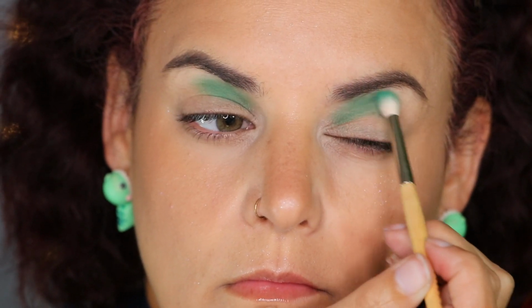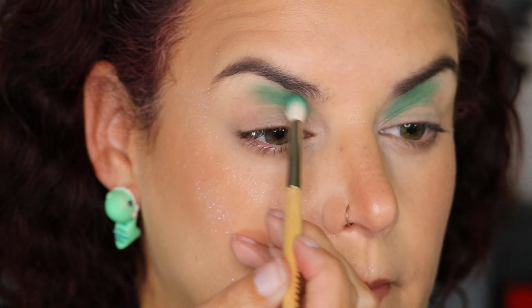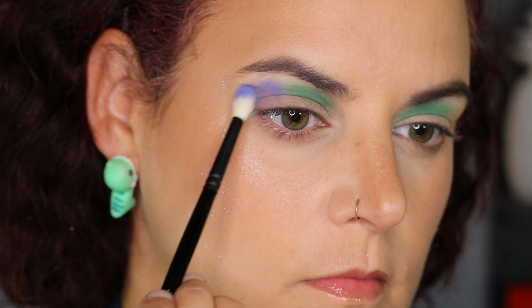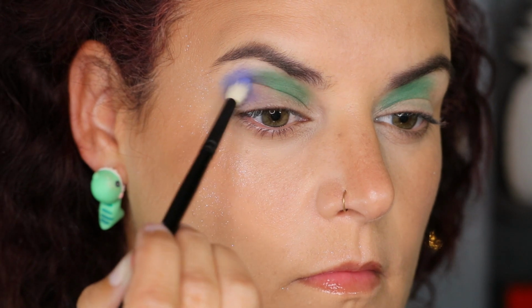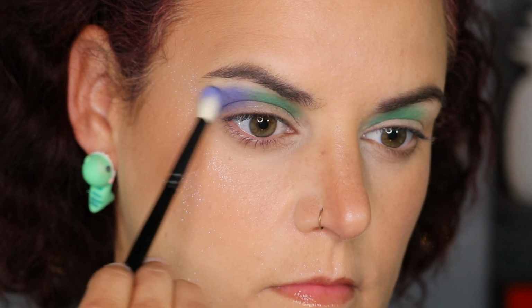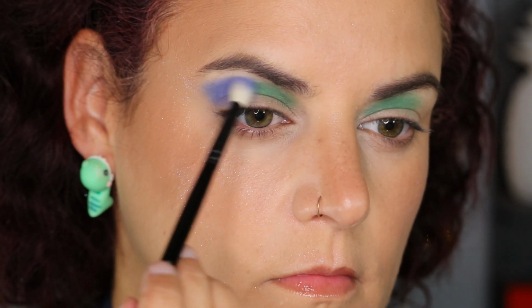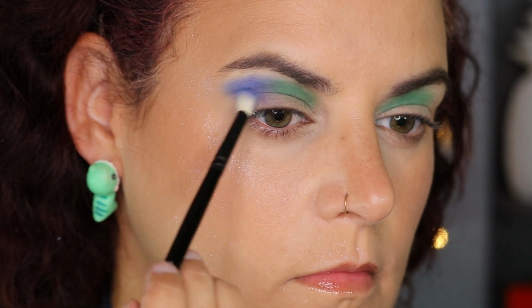I started by applying the shade Confidence using a Bristles Beauty E03 DM brush. Once I was happy with the placement of the green, I went in with the shade Sympathetic and applied that using a Volaire E07 brush. As you can see, I overlapped those two shades in the middle just so that there wasn't a harsh line between the two.